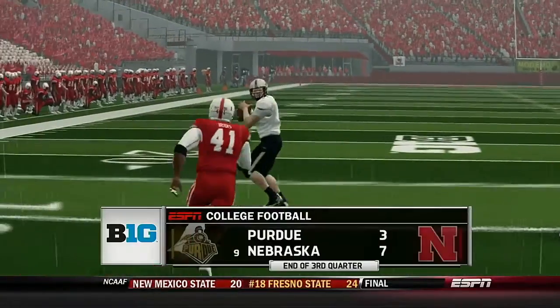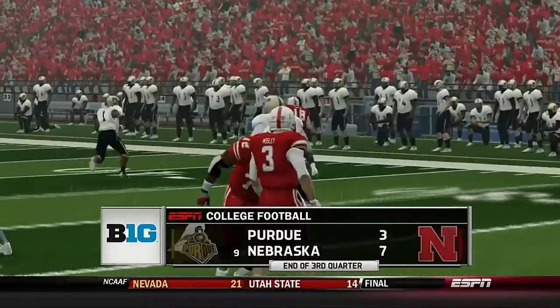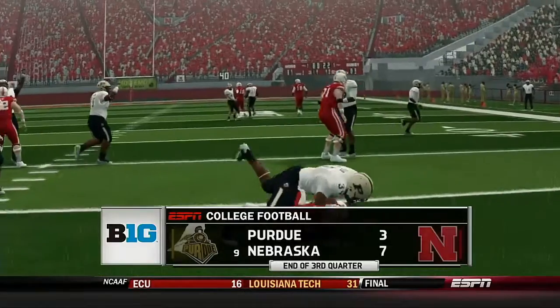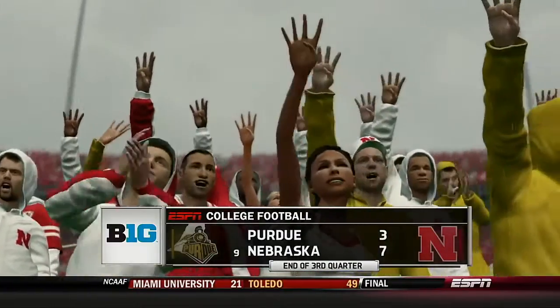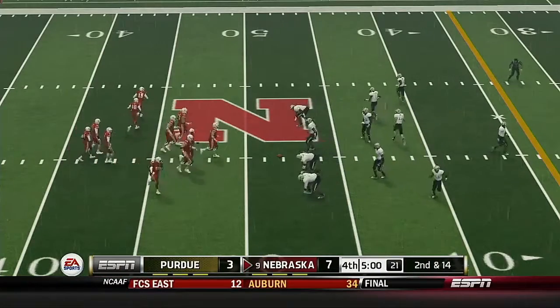Lack of offense or great defense, call it what you will. We head to the fourth quarter. Nebraska's up by four. Back in this very pivotal fourth quarter.